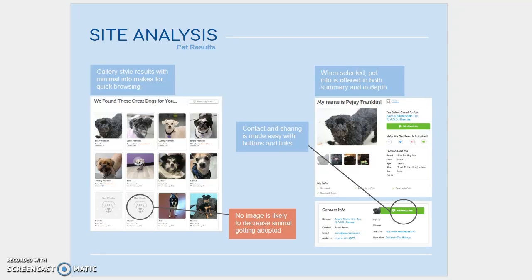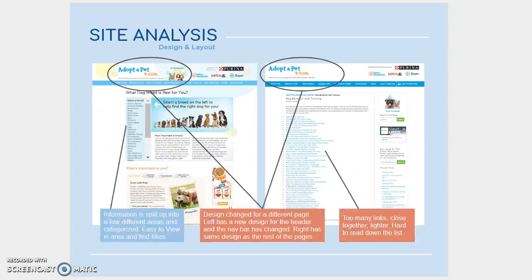And then they have social media sharing, which you can use to help spread these animals' postings throughout social media. You just click the button and it prompts you to go ahead and share it on your Facebook or Twitter, which is a really great feature and could help spread the word really fast.